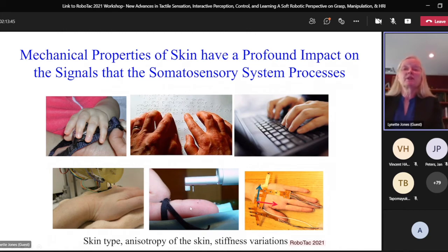There is anisotropy of the skin with those directional sensitivities affecting how information is processed and affecting how we control the forces generated during precision grips. And we see variations associated with the stiffness of the skin, again, at different locations on the body, and how traveling waves travel across the skin surface when we vibrate at particular locations.